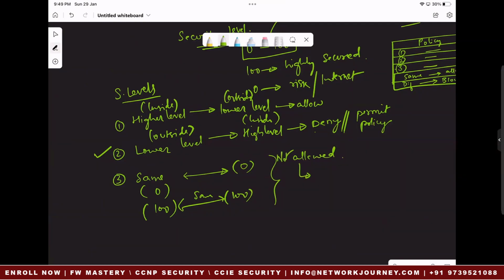But there is some magic command. Once you input this command on the firewalls, then you can allow the traffic. And policy is still not required. No policy needed. The same to same will work, but by default that feature would be disabled. So you have to add that magic command. It's a command like same-security-traffic permit inter-interface. Once you add that command, it will work and policy is not required.